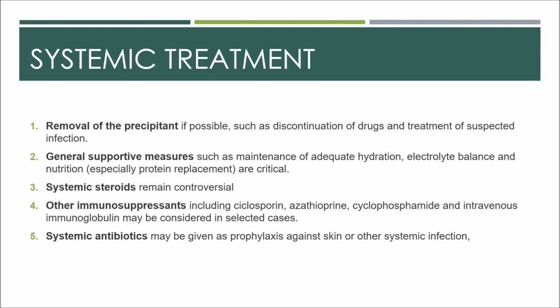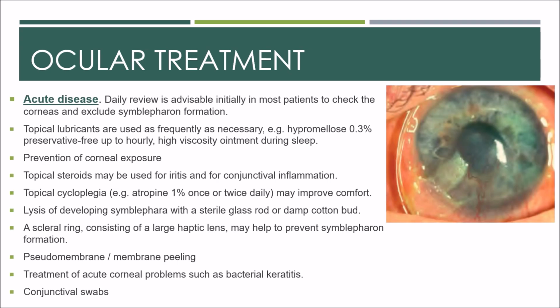Now, coming towards ocular treatment of acute disease, this includes daily review, initially in most patients, to check the corneas and exclude symblepharon formation. Topical lubricants are used as frequently as necessary. For example, hypromellose 1-3%, preservative-free up to hourly, high viscosity ointment during sleep, prevention of corneal exposure, for example, moisture chambers, gel pads if mechanically ventilated. Topical steroids may be used for iritis and for conjunctival inflammation, though a benefit for the latter has not been demonstrated conclusively.